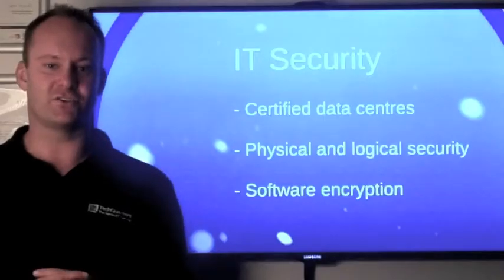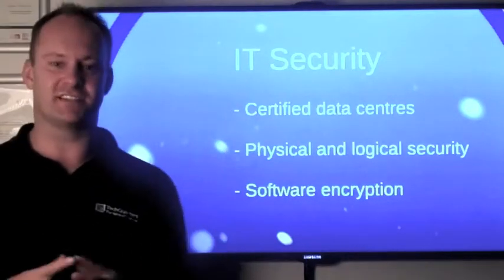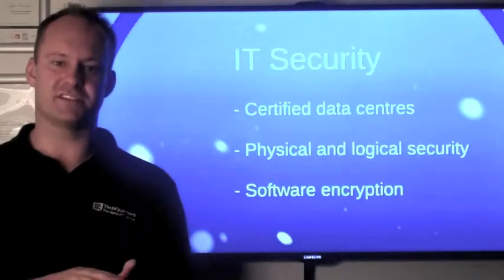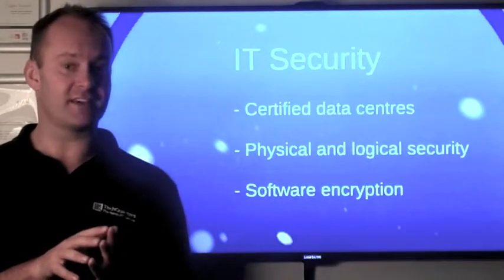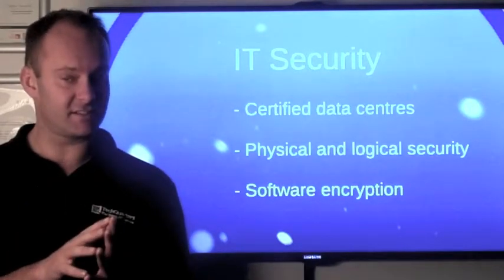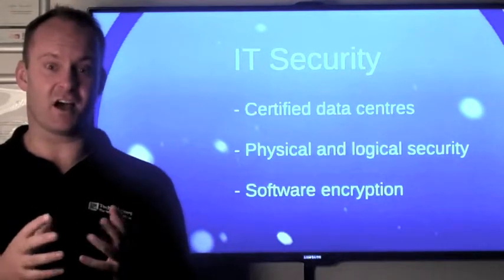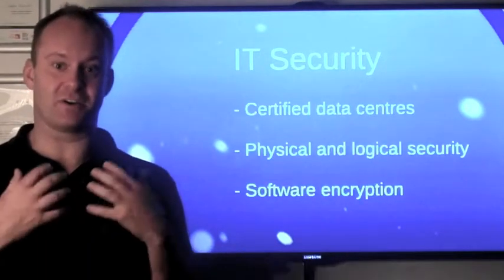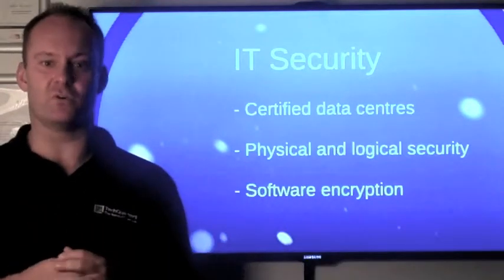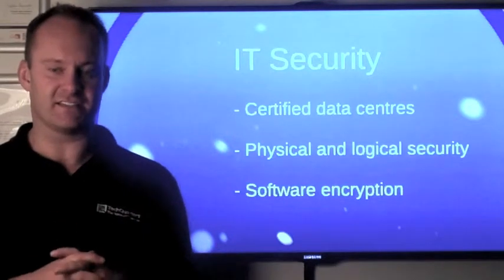IT security is the buzzword about the cloud as well. These data centers that you connect to now are incredibly certified. Microsoft's data centers are ISO 27001 accredited, they are SAS Type 70 accredited, and there are loads of other accreditations as well. But the bottom line is, I would actually put my money on Microsoft's security being better than a local network with a smaller firewall. You're going to get much better security levels at these large data centers.